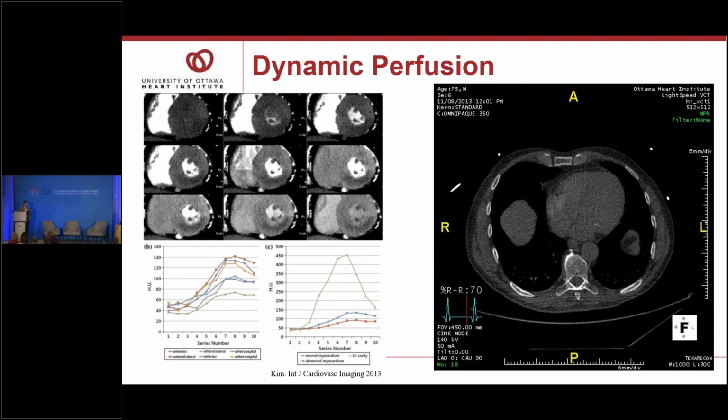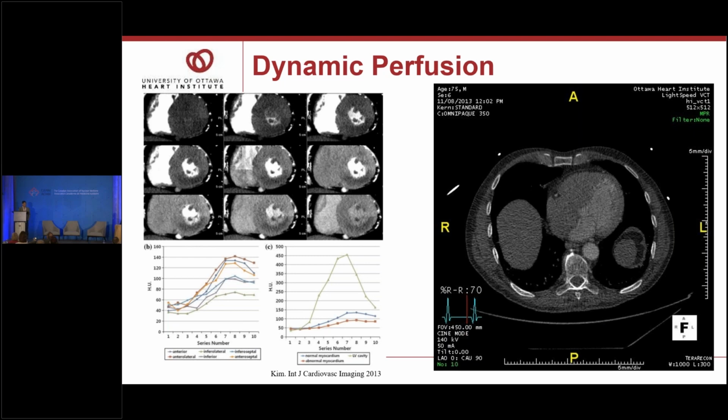Now, how does CT come into play in terms of perfusion imaging? On the right-hand side, I'm not certain if it'll play though. Yeah, there we go. So we can actually do something similar to PET, where we can do dynamic image acquisition, where we infuse contrast, take a series of CT images, and basically create images on the left where you can see that there's a hypoperfused area in the inferior wall, and you can quantify this looking for areas of ischemia. Although this has been done, it hasn't been adopted into clinical practice for numerous reasons, which we can always discuss offline.